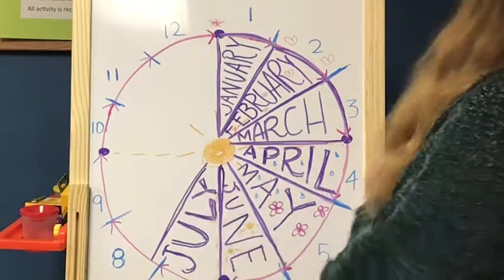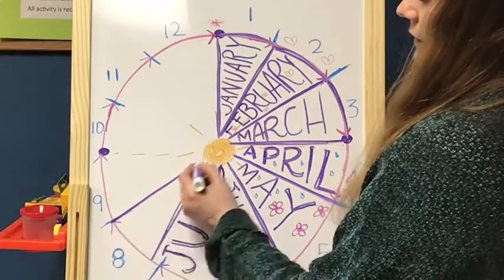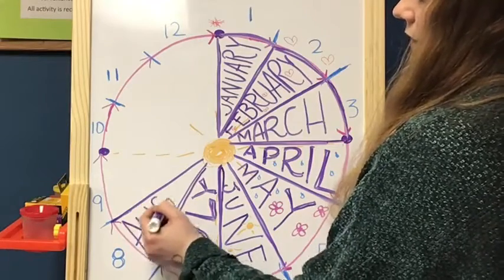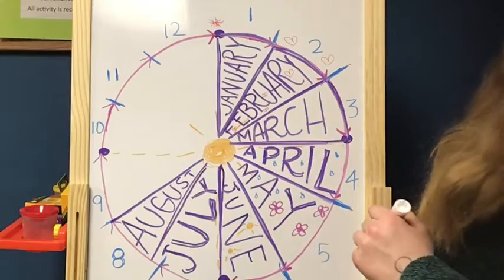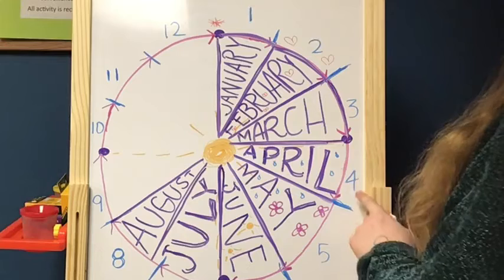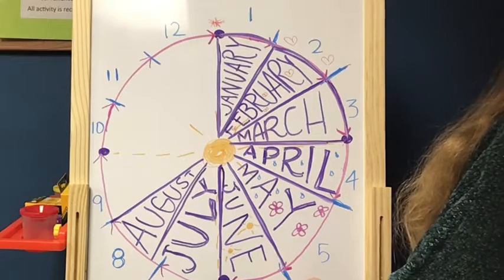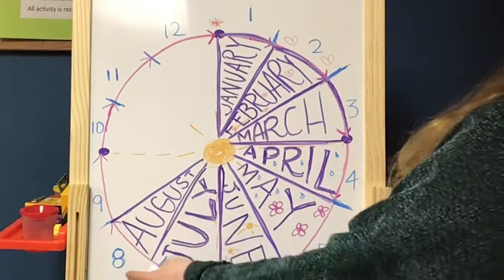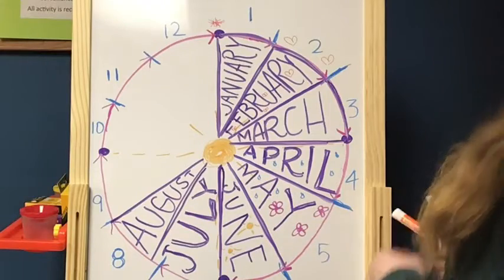The next friend to get a piece of pie is August. August is friend... how many friends have we had so far? Let's count them. 1, 2, 3, 4, 5, 6, 7, 8. August is friend number 8. Month number 8 in the year.